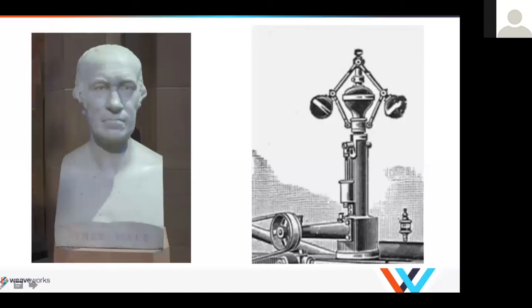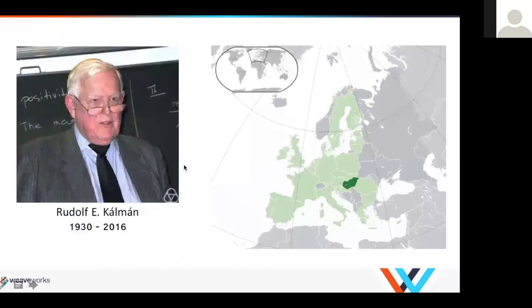Here is something called a governor, which is a feedback engine to prevent a steam engine from overheating, which was invented by James Watt, I think about 1780 or thereabouts. And much later, 150 years later, here is a Hungarian, born in Hungary at any rate, lived in the States, Rudolf Kalman, Rudy Kalman, who kind of turned all of that machinery and engineering into mathematics. And the Hungarians were also the secret weapon of the US empire in the 20th century. So it's a nice bit of resonance there.